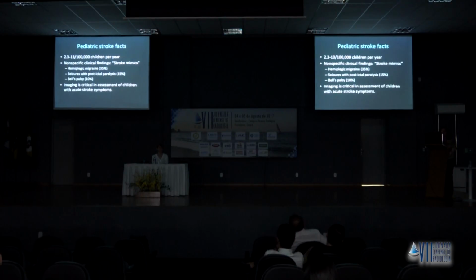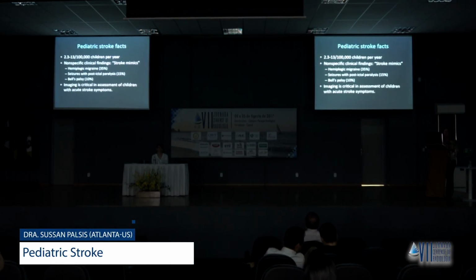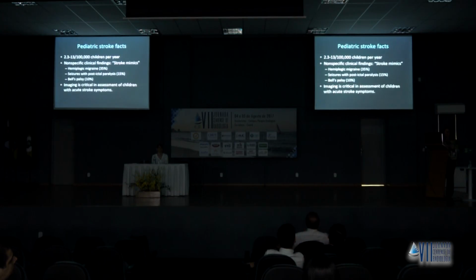So here's some facts about pediatric stroke: about 2.3 to 13 per 100,000 cases of children per year. It has nonspecific clinical symptoms, which is why we have such a hard time diagnosing pediatric stroke in children. There are many stroke mimics that look like stroke, but they're not. Hemiplegic migraine, which is probably the biggest one, occurs in about 35%. Seizures with post-ictal paralysis occur in about 15%, and Bell's palsy in 10%. So our imaging is going to be very important in assessing children with acute stroke symptoms.